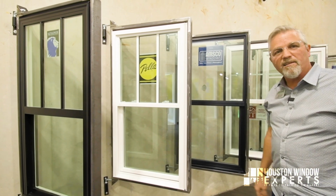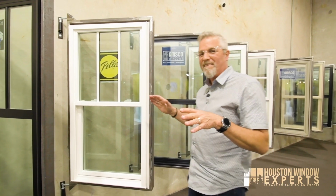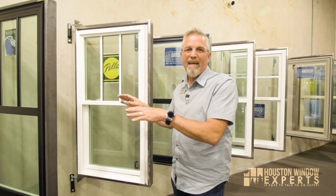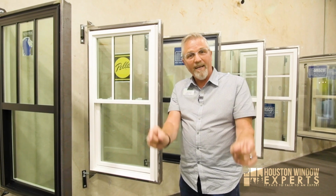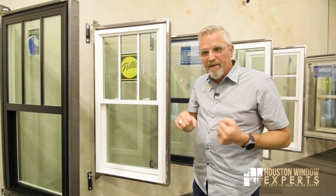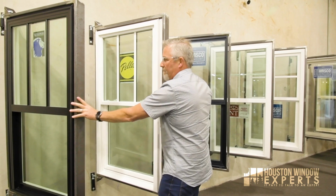Now, I told you that just for fun, I'd throw in one of my favorite windows. So if you live in Houston and your house is not an older house, you probably have aluminum windows. And those aluminum window frames are pretty narrow, right? Because aluminum is very strong, and so that's kind of cool. If you don't like this look, if this isn't for you, I think you're gonna like this.